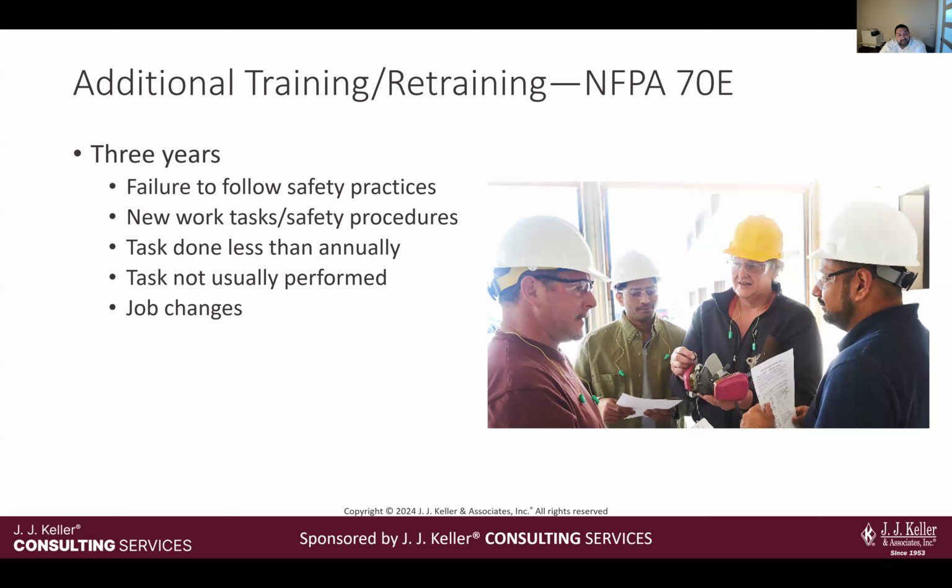If there are certain tasks that are done less than once annually, that's another good reason for training. And if there are unusual situations or circumstances, right, the uniques, that might be an advocate for additional training. And then obviously when there are job changes. So if we're functionally moving through different work activities that present electrical hazards, we'll want to be mindful of that as well and make sure that we do the adequate training.